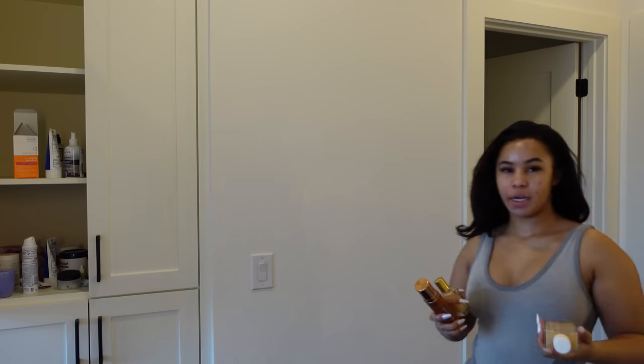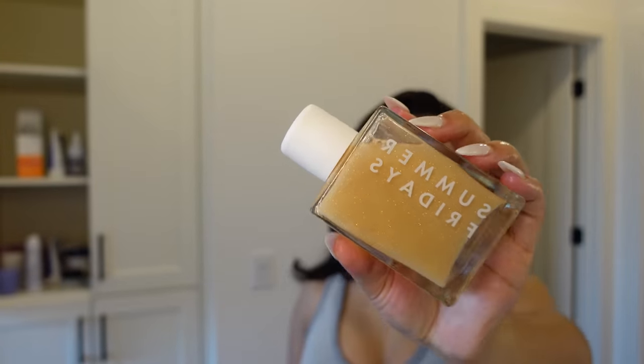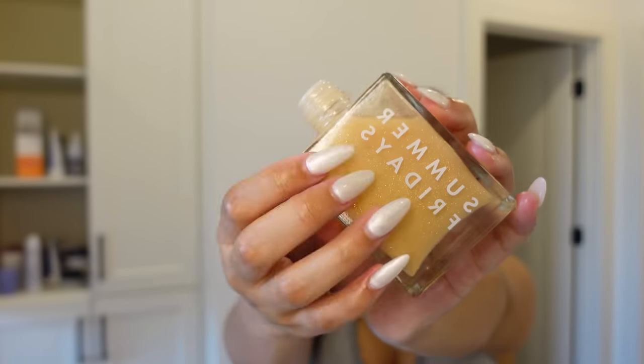For shimmer and sparkle, I have a couple of different things. This is the one I'm gonna use, Summer Fridays, because it has the most faint scent and I don't wanna knock off all the other fragrances that I have going on or clash. Okay, I'm gonna put this all over my chest.